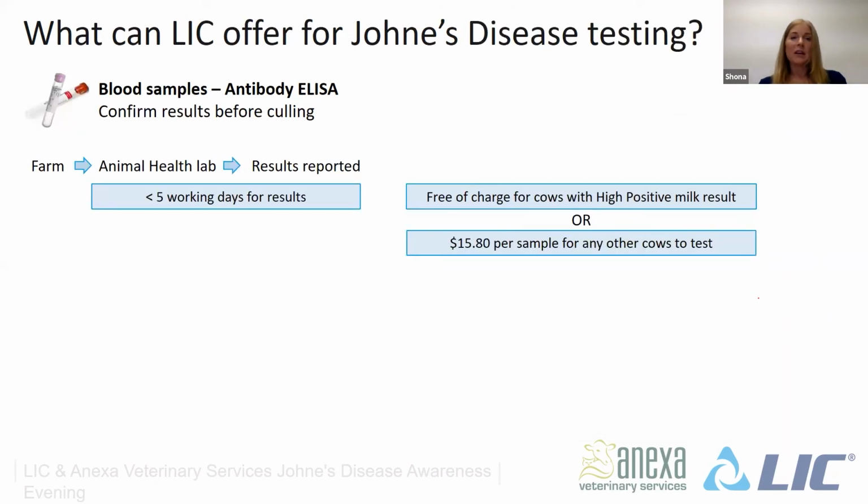The other test that we can do, obviously, is the blood samples. As I mentioned before, this goes through the same testing process, except we can do it a little bit quicker because we don't have to wait for herd testing. The samples come straight into the animal health lab, and then we test those on the ELISA test. This season, and probably going forward as well, we are offering a free of charge test for any animals that have a positive milk result.